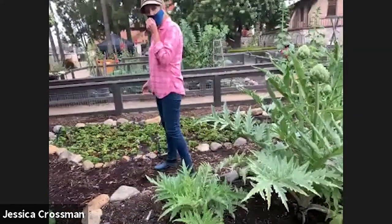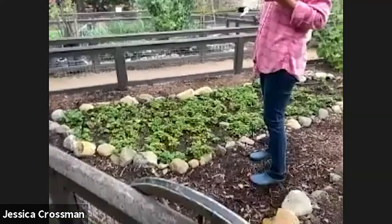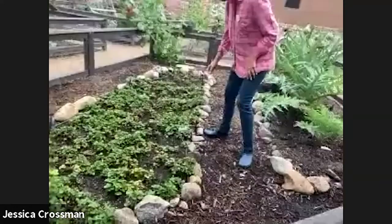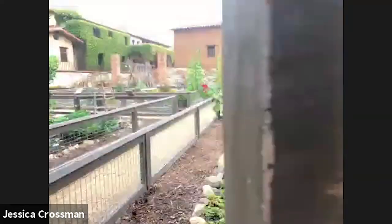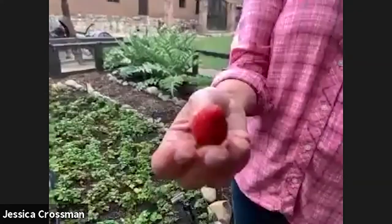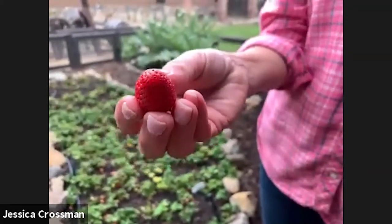And here's our strawberry plot. We get several seasons of strawberries here. We probably get three or four crops. They die out in the summer because it gets a little too warm for them, but most of the year we get strawberries. Let me join you. There's one I can pluck for you right here. You can zoom in on him. Ooh, they're beautiful. Smaller than the ones we're getting in the grocery store, but they taste so sweet.